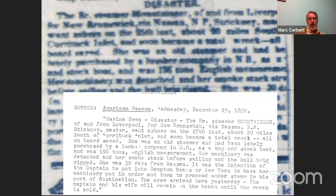It was the intention of the captain to put into Hampton Roads or New York to have her machinery put in order, and then to proceed under steam to his port of destination. The crew arrived here yesterday. The captain and his wife will remain on the beach until the wreck is sold. Take note that it said the machinery was not working and it was detached, okay?